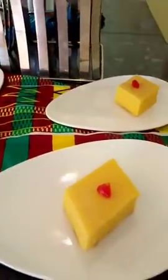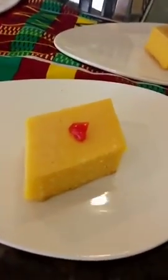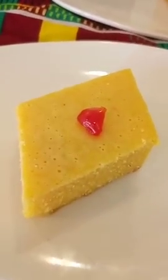Have you ever seen a Liberian dessert before? Now this is what it looks like. You can have a closer look. That's exactly what it looks like.